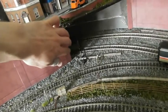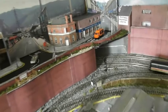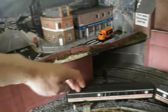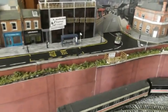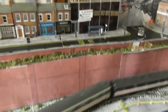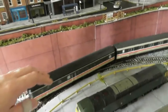But as you can see, I've got that all up to there now. Now I've cleaned the track, but once the ballast's dried I'll give the track another clean. But I'll get the sleeper train back in, which of course with the Mark III sleeper coach is the longest coach on the layout, and you can just see there, no you can't because my camera's in the wrong position, there we go.